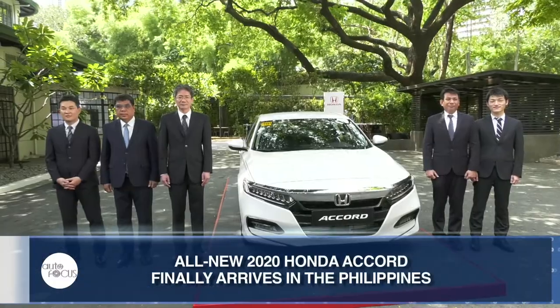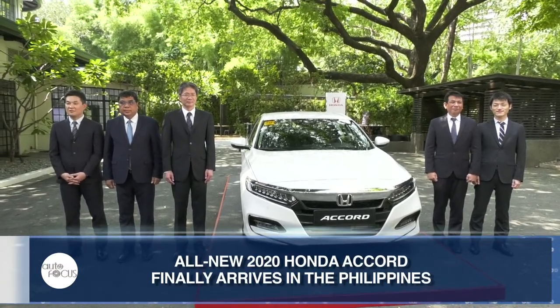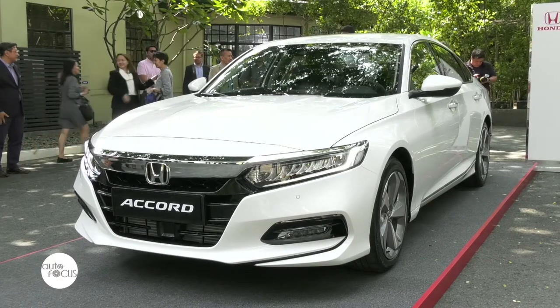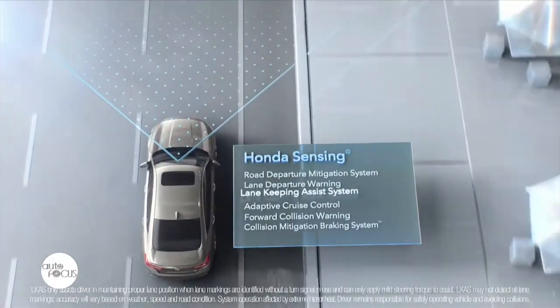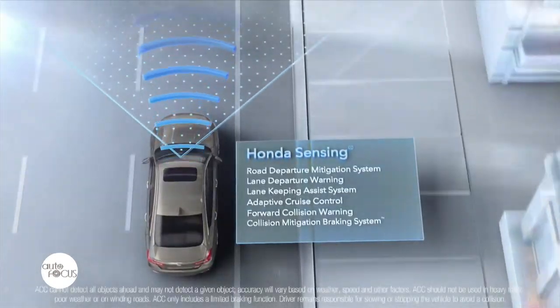Honda Cars Philippines recently debuted the 10th generation Accord in an event held at Blackbird, Makati. According to Honda, their newest luxury sedan offering now sports a premium and bolder design. Boasting more advanced safety and technological innovations, the all-new Accord now comes with Honda Sensing, a system that aids the driver to prevent or effectively respond to dangerous driving situations.